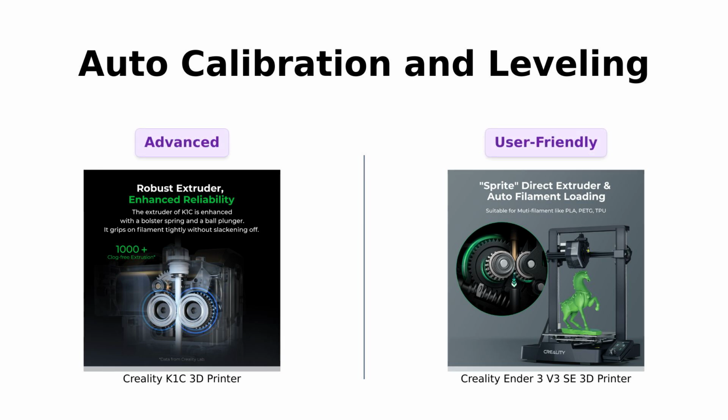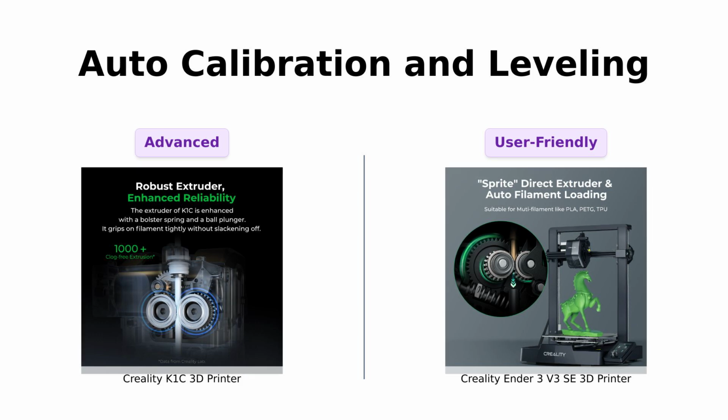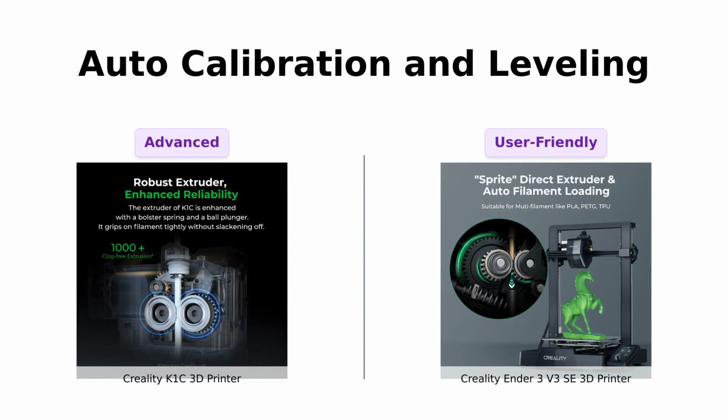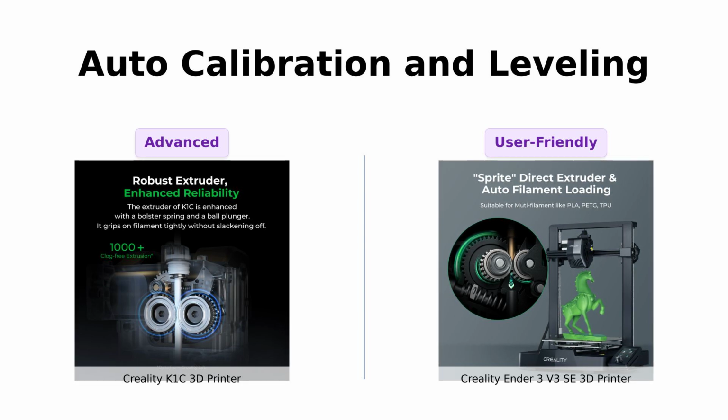Both printers come with auto-calibration and leveling, but the K1C takes it up a notch with dynamic balancing for reduced vibration. One tap and you're ready to go. It's like having a personal assistant who's always on point. The Ender 3v3SE is also super easy to set up, with auto-leveling and strain sensors. It's like setting up a tent at a campsite. 3 steps and you're done. Perfect for those who want to spend more time printing and less time fiddling.